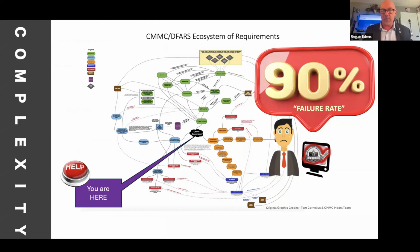depiction, what I call the spaghetti meatballs diagram. Okay. It is a complex environment, folks, and this is just a snapshot representation of those interdependencies that was done I think Tom did this in 2020 or 2021. Okay. And this is even outdated. But it's a visual representation that I like to use for you to understand that there are interdependencies here that go way beyond the CMC assessment guide.